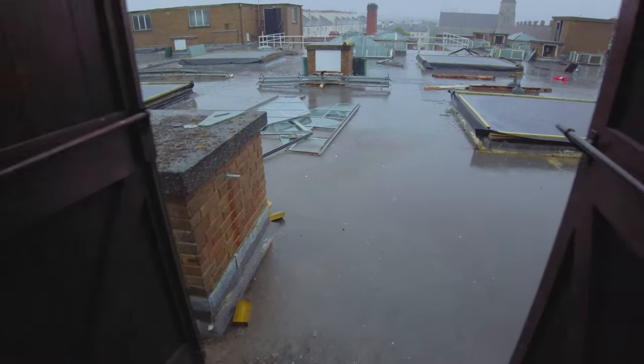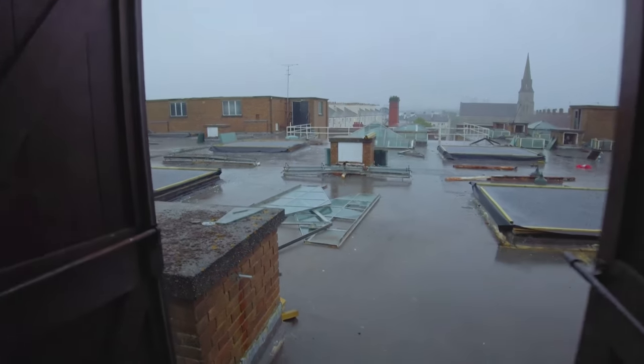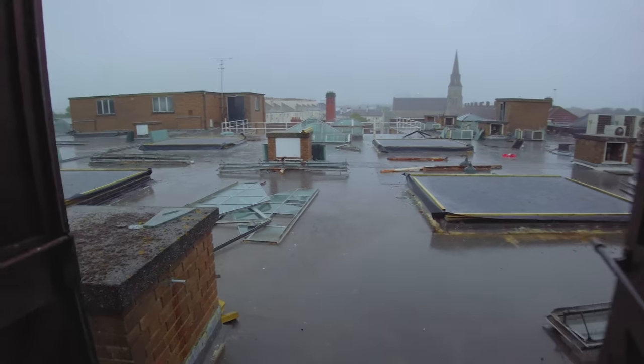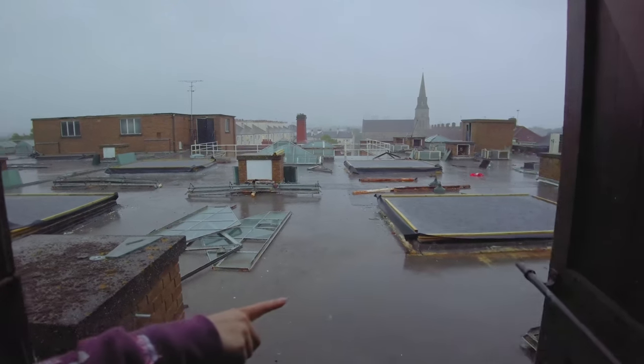Hell yeah, look, that's open over there, looks blown in the wind. See, so it's a bugger to get up here. It is like a maze. That place which I showed you earlier on that goes to the lane is.